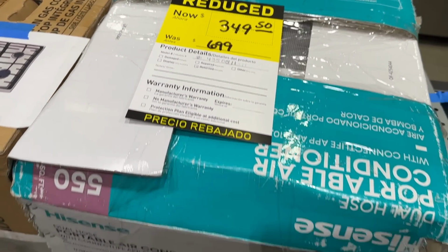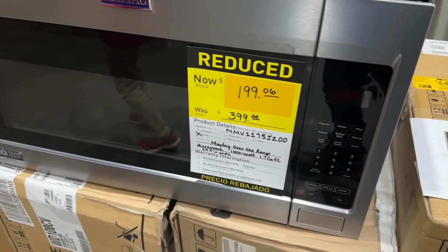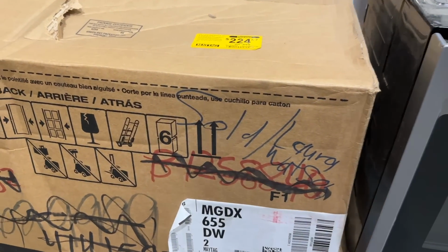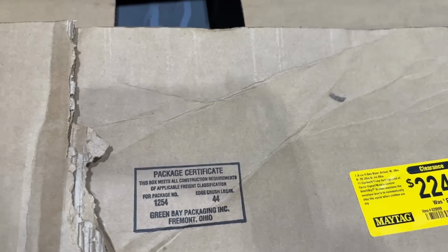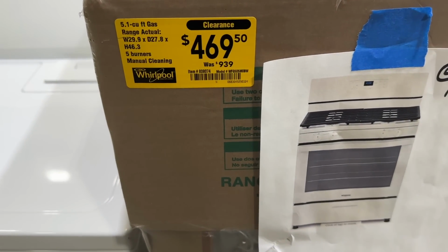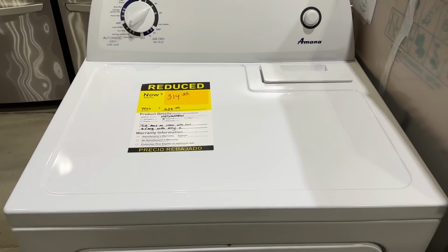A couple more options here. The portable air conditioner, really like those. That's a great idea. I mean, you won't be using it for a little while, but definitely something you could check out. Maytag has their microwave. Then $224 here for a clearance dryer. I just bought a dryer semi-recently, so that would have been a great one. We also have the range here, $270. And then also $314 for this one. That's again another great option.